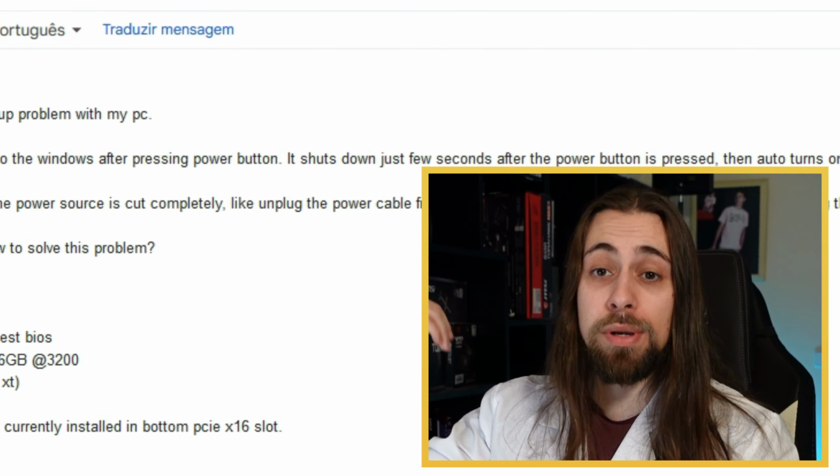So if it just happens after a cutout, it might be the PSU or it might be the motherboard trying to set things up. But I don't see any issue there, since you had the power cut, and I don't see why you should in any situation disconnect the power cable.